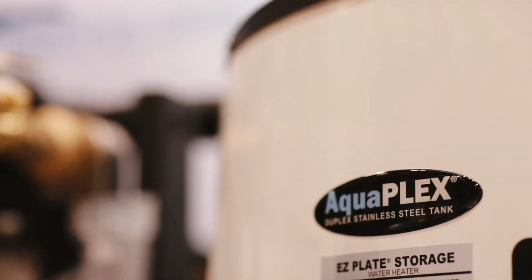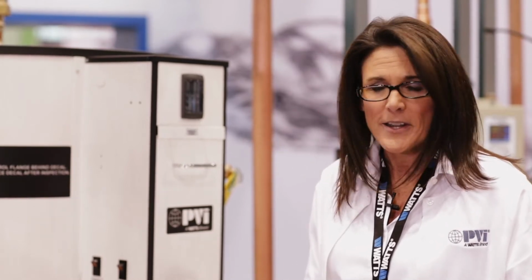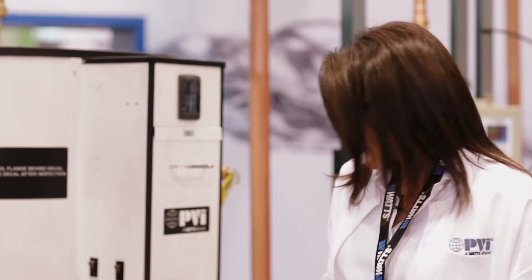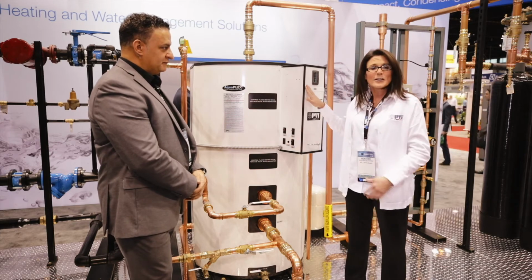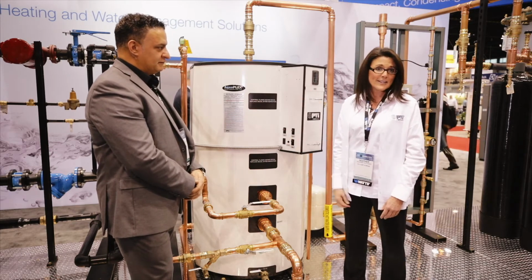The Aquaplex storage tank is special because it is manufactured out of a lean duplex alloy. So there's no tank linings required, and it's got a warrantable life for 25 plus years. So what's neat about this product is you've got complete redundancy or double output and a long life storage product for your domestic hot water needs.